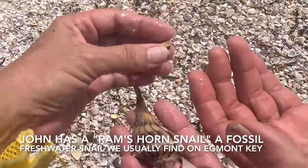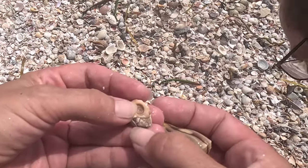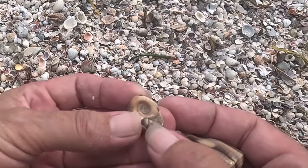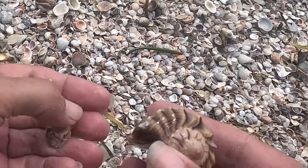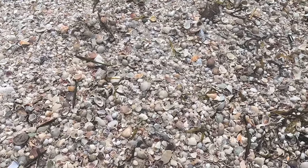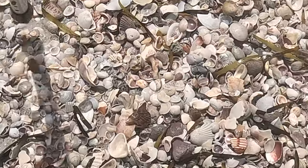And another one of those ram's horns. He's tore up a little bit, but that's okay. We'll still keep him. He's got rock inside of it. That's a fossil one. That is a nice whelk. Stunners. Just washed up. I know, because the tide's coming in and it's pushing stuff. So we should eat and then get over to DeSoto for just past high.